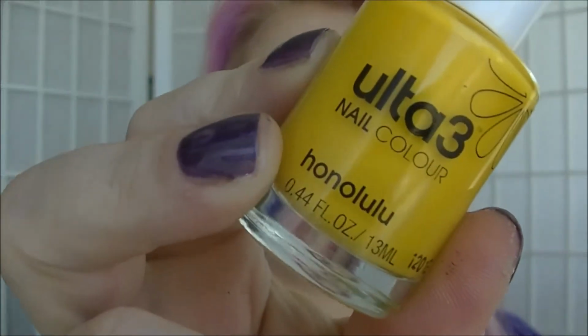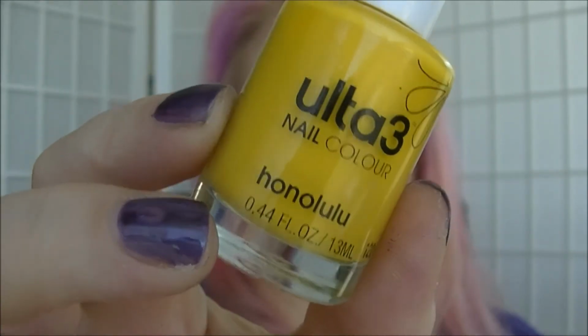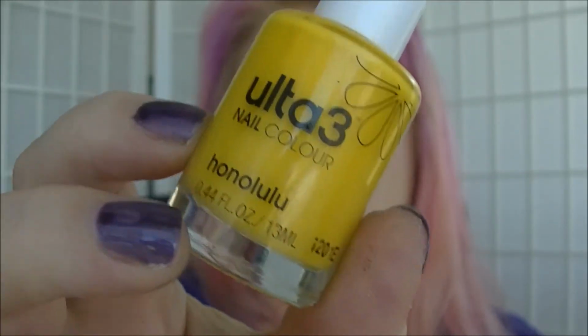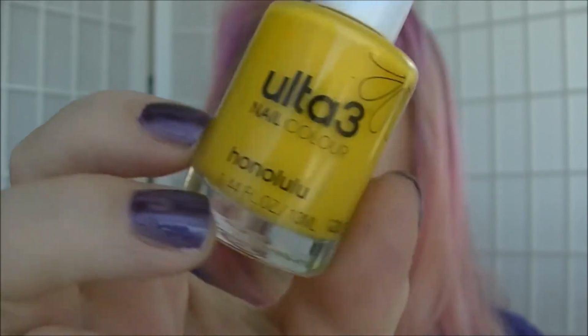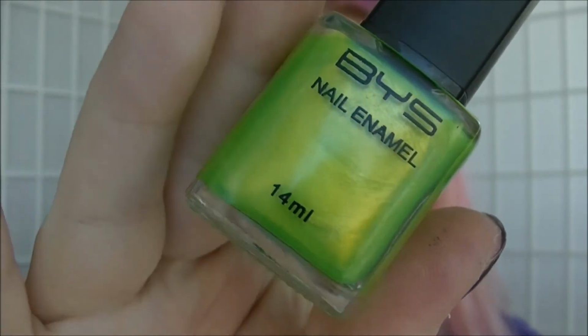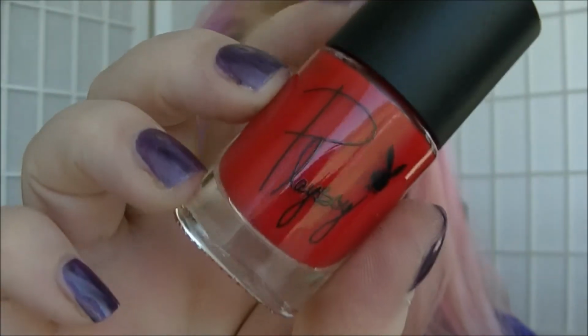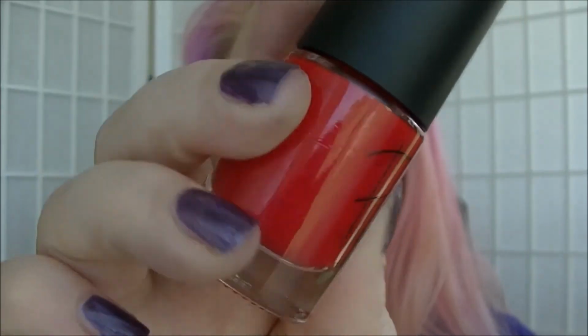And then I will be wearing Ulta 3's Honolulu, which is a sunshine yellow. I cannot remember what the formula is like on this, so it should be interesting. Yellow is always a tricky one, so we'll see what the formula is like. Then BYS's Hollywood Hills, which is a very bright, shimmery, limey green. Then my Playboy nail polish in Parisian Kiss, which is a bright red nail polish. Really awesome.